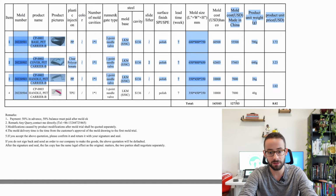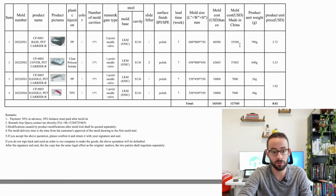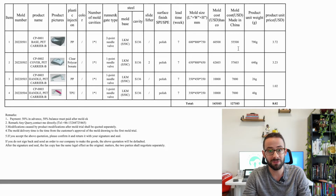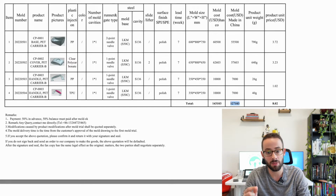As you can see, well, it's not highlighting very well, but in this column here, the third from the last. And these are all in US dollars. The quote for the 2 large pieces, the base and the lid, comes to over 55,000 US dollars each piece. And then the smaller pieces just for the handles are 7,000. So the total amount on this quote from the factory in China is 127,000 US dollars. And that also doesn't include shipping fees once the actual pieces have been created and potential import duties and taxes and things like that.